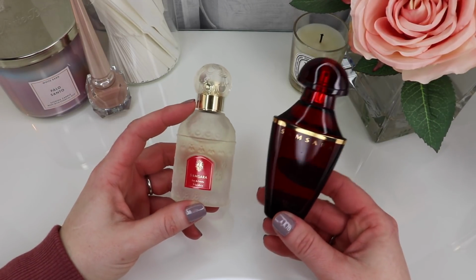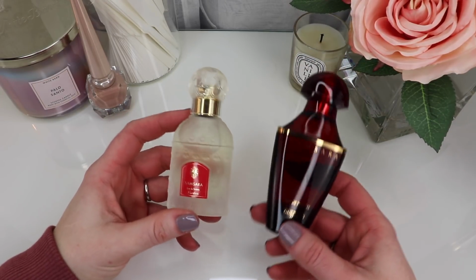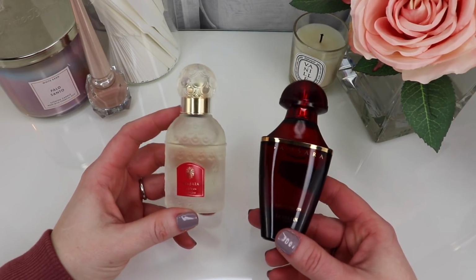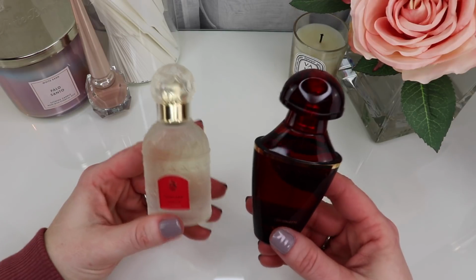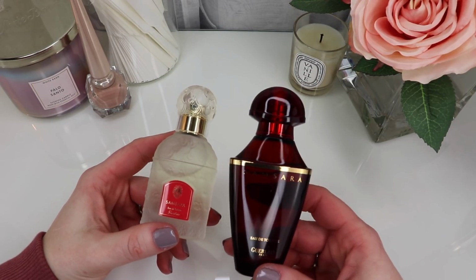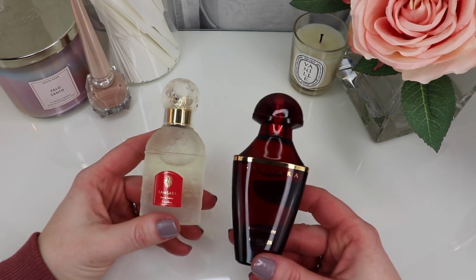So Samsara was created by Jean-Paul Guerlain, and it's mostly like a sandalwood, ylang-ylang fragrance. I think there's perhaps a bit of iris in there. There's a touch of vanilla, but it's a beautiful, beautiful fragrance. I really like it. I think if you like sandalwood and ylang-ylang especially, because those are the two most prominent notes I get from this, you would probably like it.